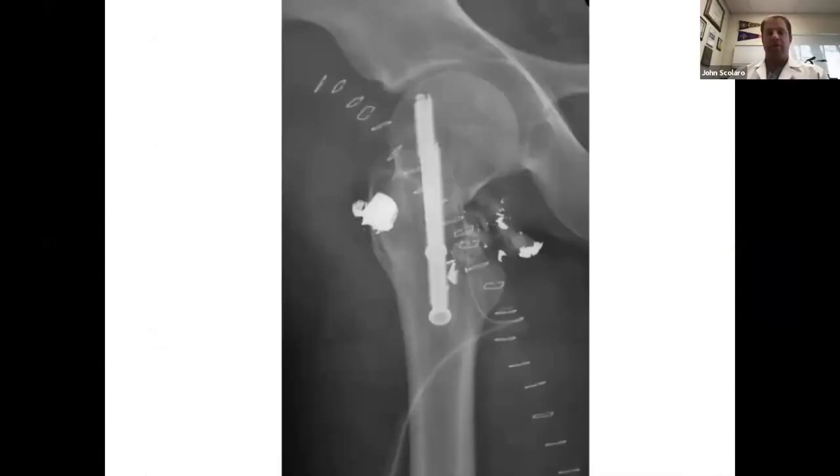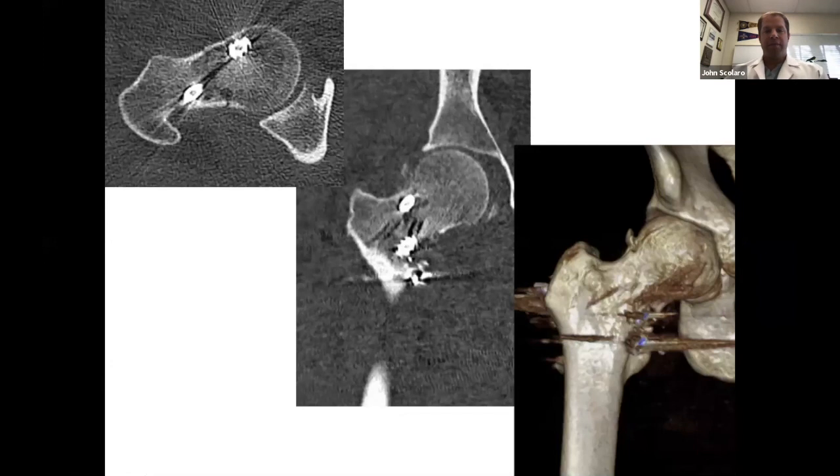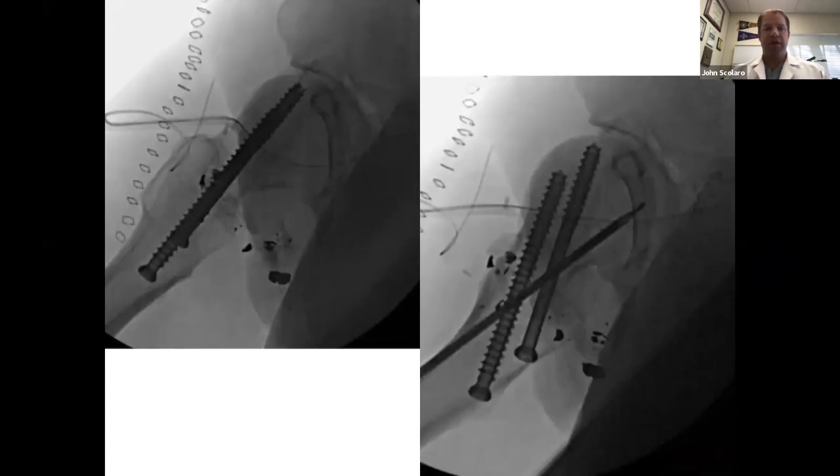So this is the initial post-op lateral. And then this was the CT that we had obtained that showed our reduction. And so I'd run the polling question following this. It seemed like most people were pretty happy with the reduction, and just in the interest of time, I apologize again.